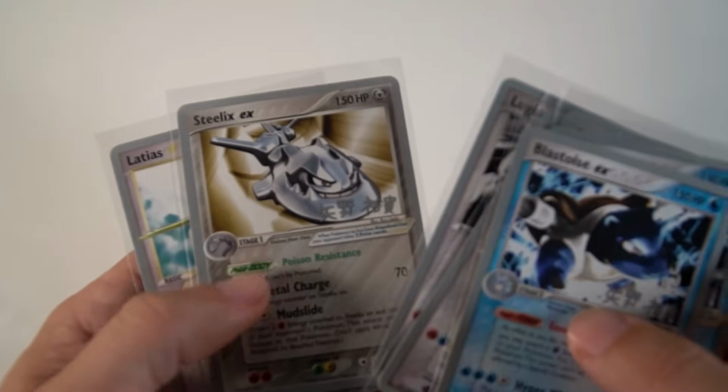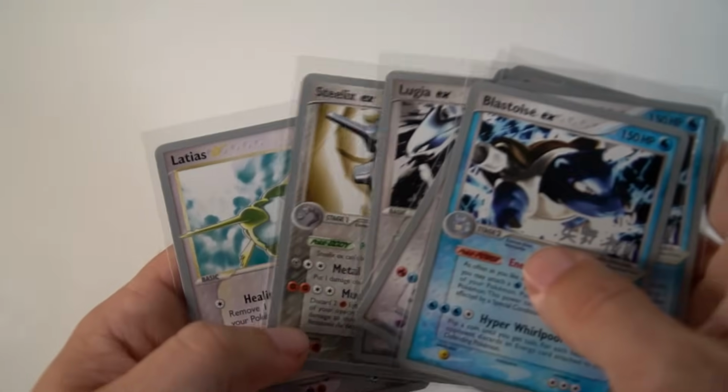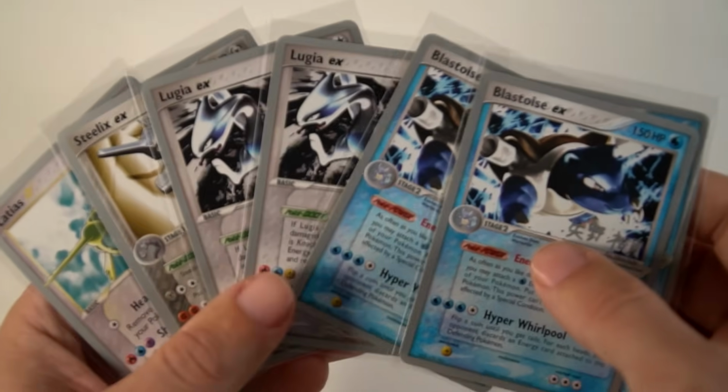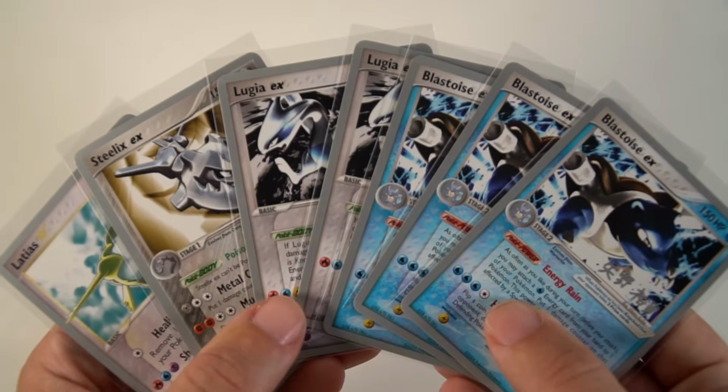The S in the deck stands for Steelix. There's only one Steelix EX in this deck, and then there's also one gold star, and that's Latias. Again, all of these are non-holos, but generally when we're thinking about the value of this deck, the majority of the value comes from these 7 cards. In terms of value, I think we did all right here.